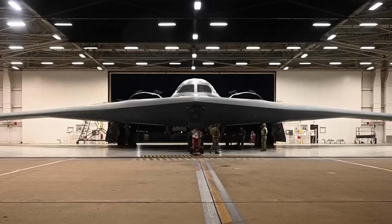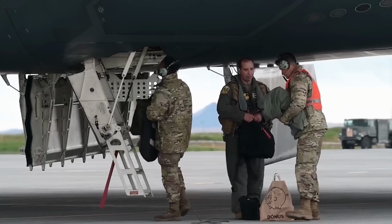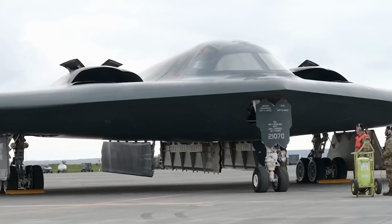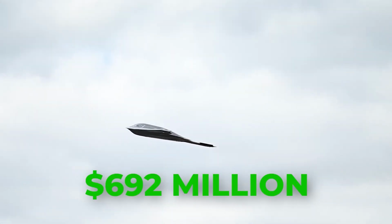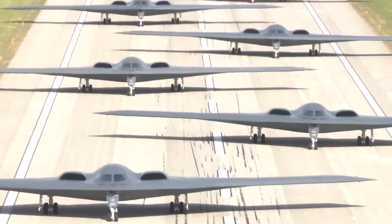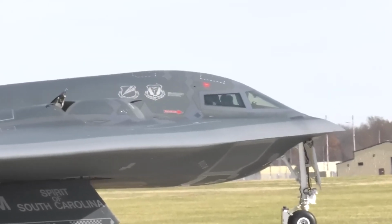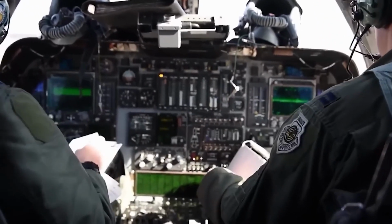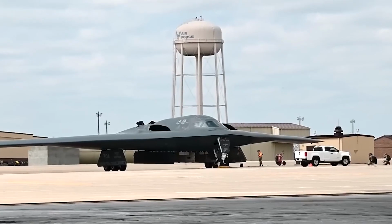Then there's cost. Each B-2 cost $2.2 billion, a number so insane it makes most countries' entire budgets look tiny. The B-21 comes in at $692 million, one-third the cost, and the Air Force can actually build enough to project real global power. Tech integration? The B-21's open systems architecture allows continuous upgrades, keeping it ahead of every emerging threat.